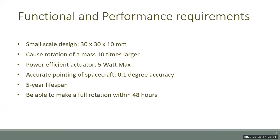Our design has to be accurate, so starting, stopping, and turning must be manageable. The lifespan of the actuator design must last at least 5 years. And lastly, the actuator must complete a full rotation in less than 48 hours. Next slide, please.